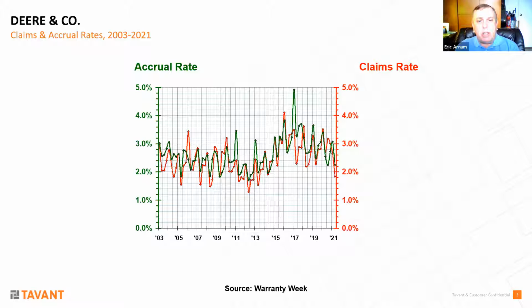The one last thing I wanted to point out to you is that although they had a bad 2017, if you look to the very rightmost, the second quarter of 2021, which is just a couple of months ago, Deere got its claims rate down to 1.8%. It's kind of hard to see. It's right against the margin there. But that is the lowest it has been since 2013. And their accrual rate also fell to 2.3%. That's the lowest since 2014.